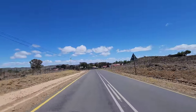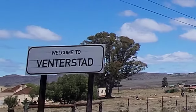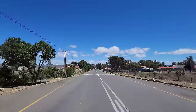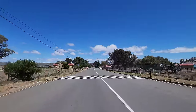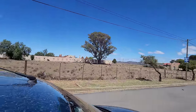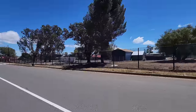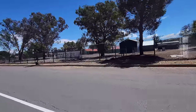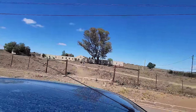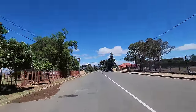Welcome to Venterstad. Here we are. They have new speed bumps. Oh boy. To me, this looks like a hostel. Yes, the school, this side, I'm sure. That would make sense then. SK High School. That must have been a hostel of some sort. I would think so, yes. The speed bumps have just been painted nicely recently.